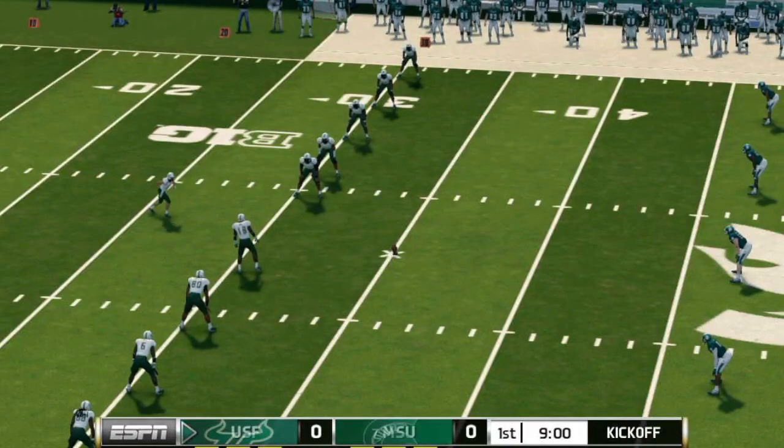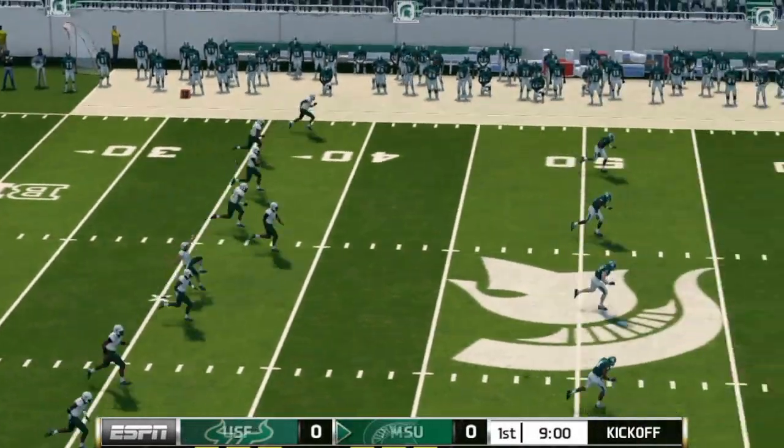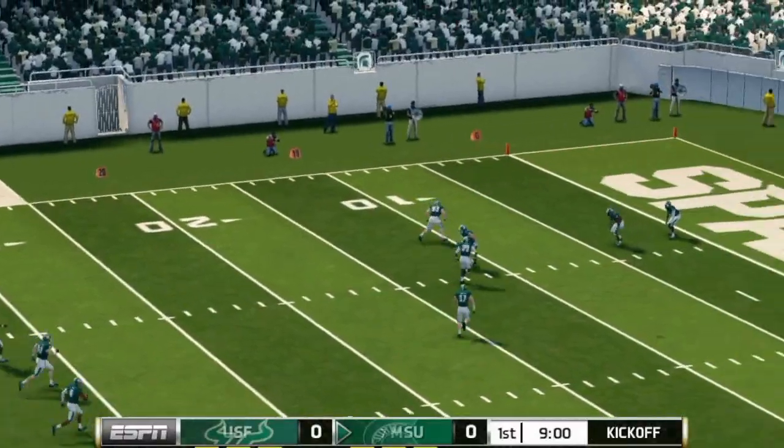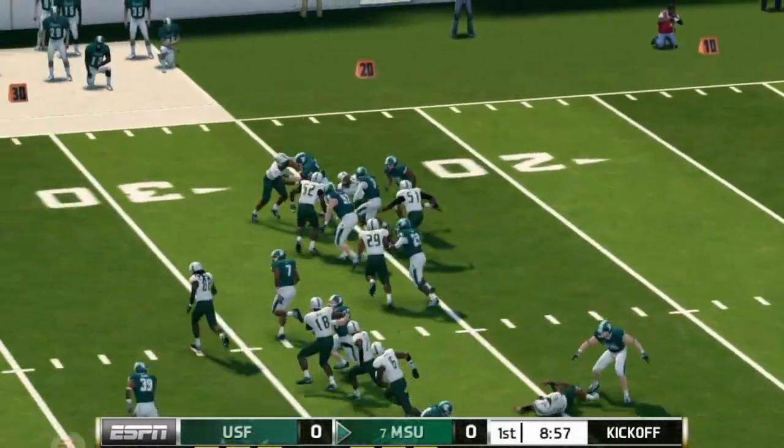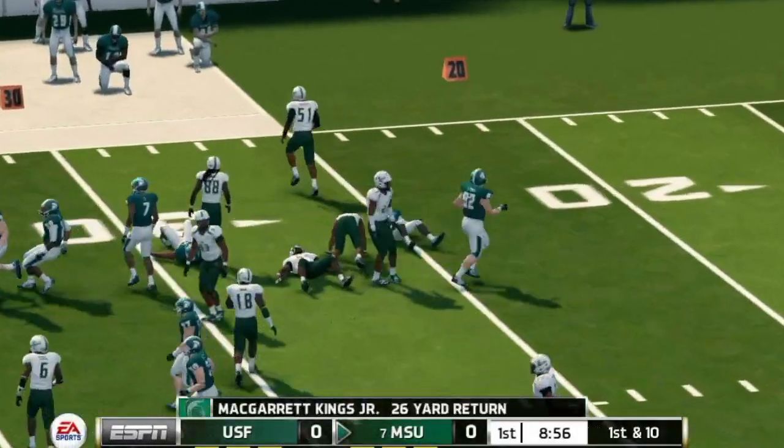South Florida is kicking off first, and we're ready to get this game underway. He'll return it from the one. And he's tackled at the 26.